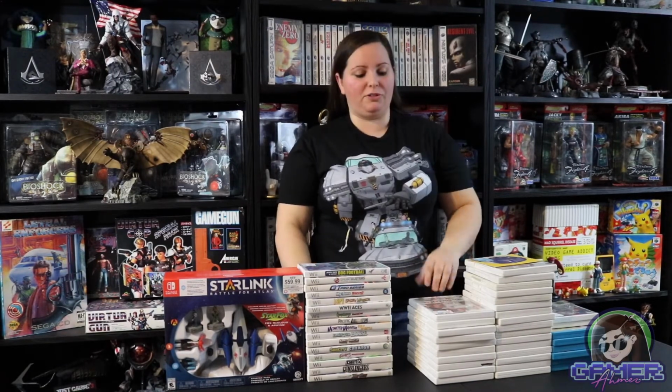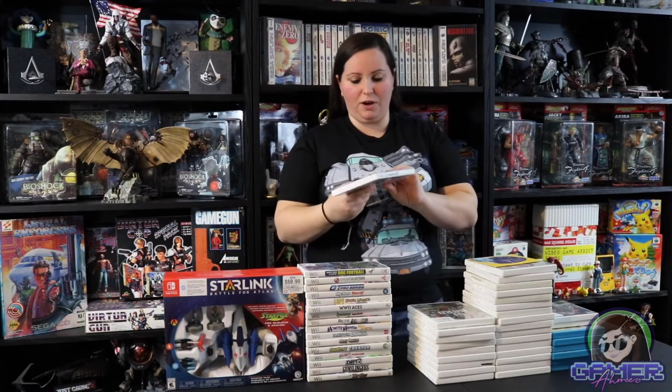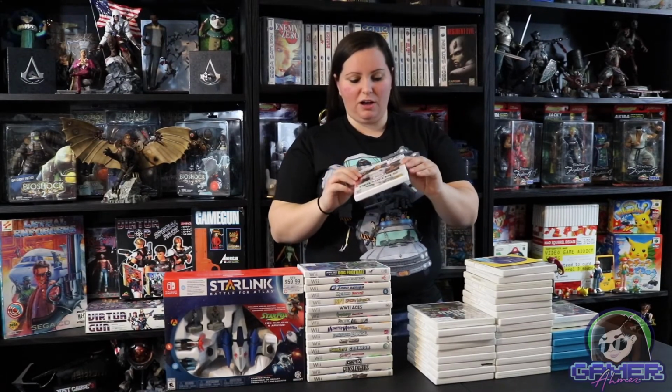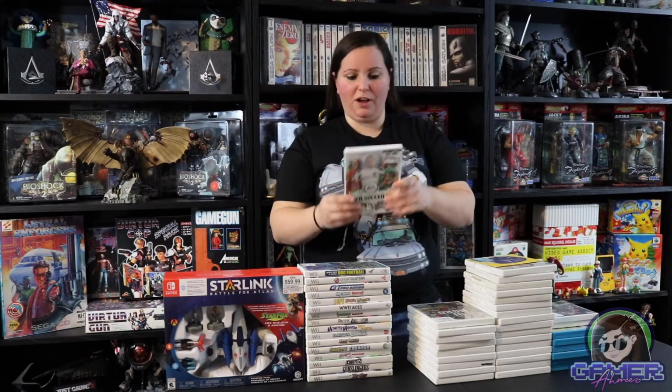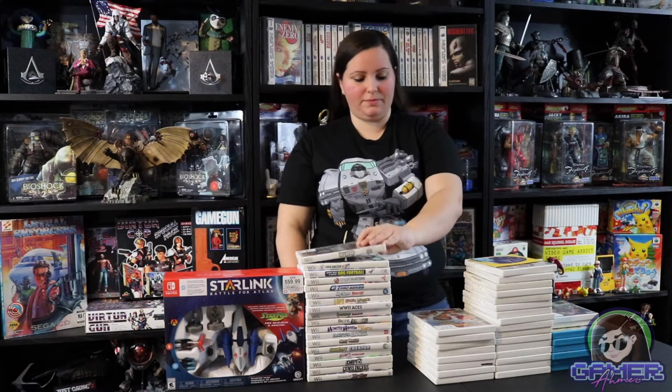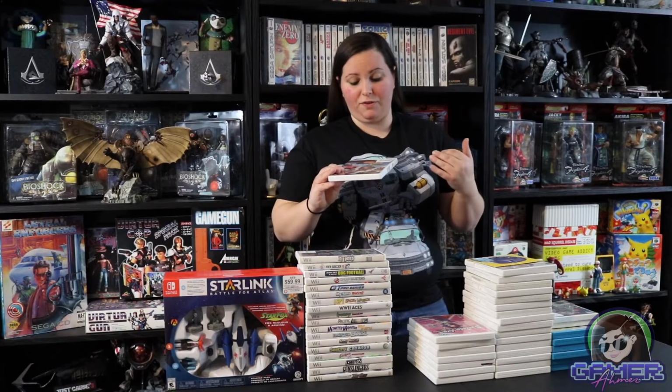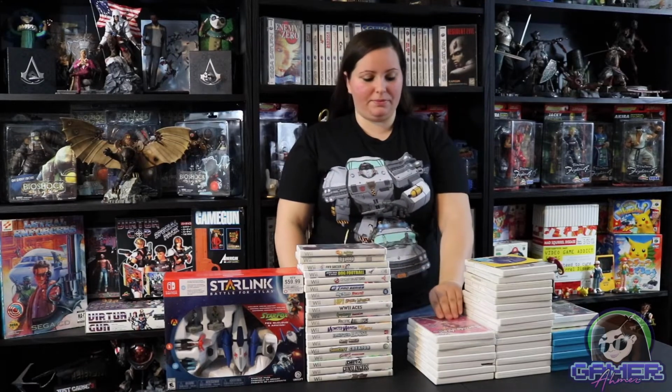Then some more sports titles. We have FIFA Soccer 12, and this also has a foil style cover art on the front. We have some DJ Hero. This is a Nickelodeon game. We have Tak and the Guardians of Gross. So this says The Stench of Trouble. And it looks like there's some different style gameplay in here.